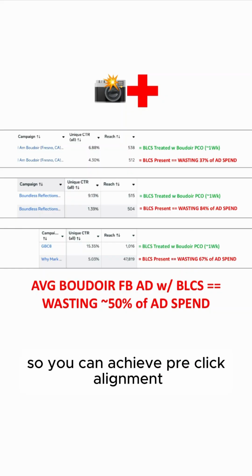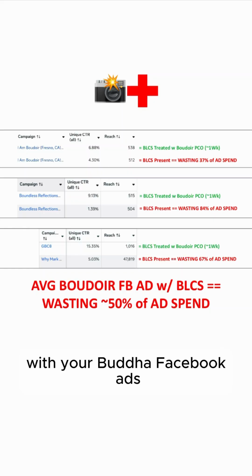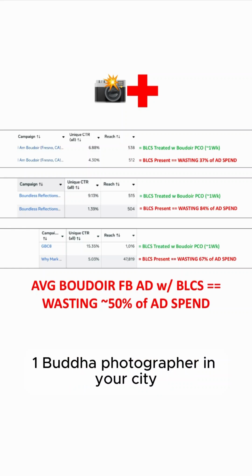You can achieve pre-click alignment, become a dominant Boudoir advertiser, and achieve Boudoir brain entry boost with your Boudoir Facebook ads. So you can be on your way to becoming the number one Boudoir photographer in your city.